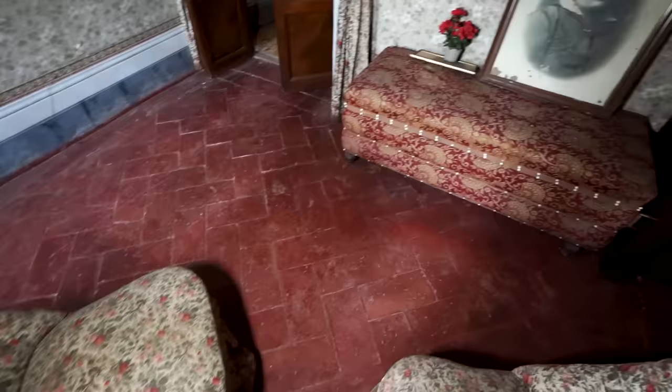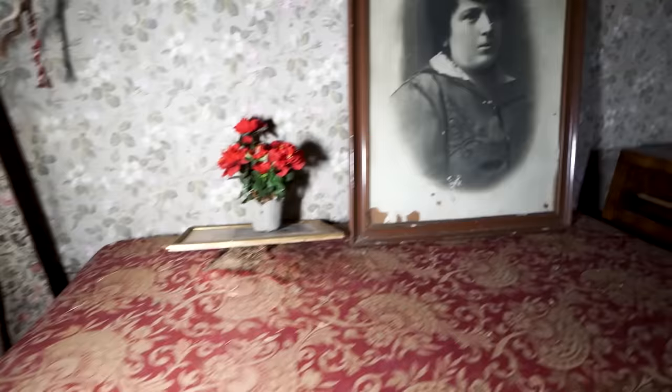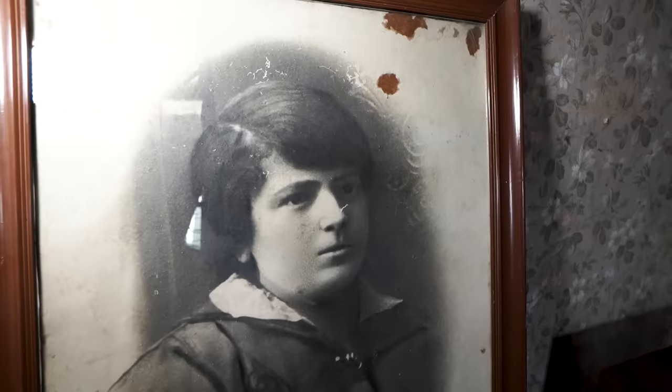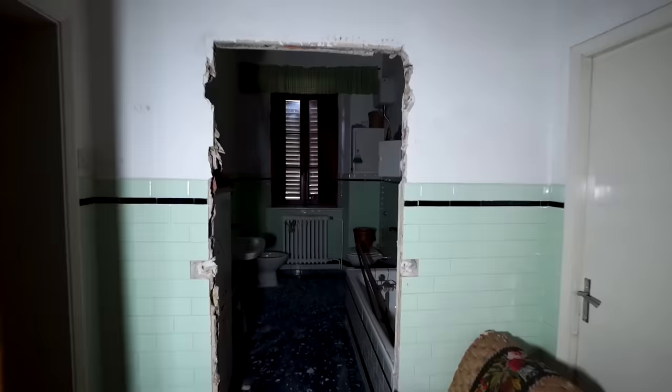Even the chest in this room fits with the rest of the furniture. This boy, he has a serious face. I wonder if he was an inhabitant of this house. Wonderful, just wonderful. Let's wander further through this house. I think behind me here, through this door, is the bathroom. Yes, it is.